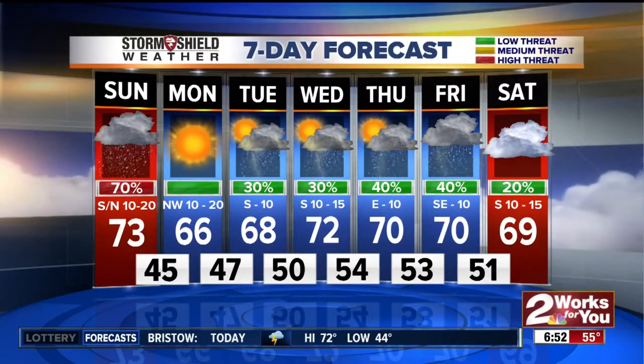So unsettled weather pattern continues. And again, we'll be watching for that potential for severe weather as we move through the afternoon and evening hours. So at least we're not just jumping into summer. We still have some cool days out there, but yeah, tomorrow will be pretty nice with that sunshine. It'll be nice to see a little bit of sun.